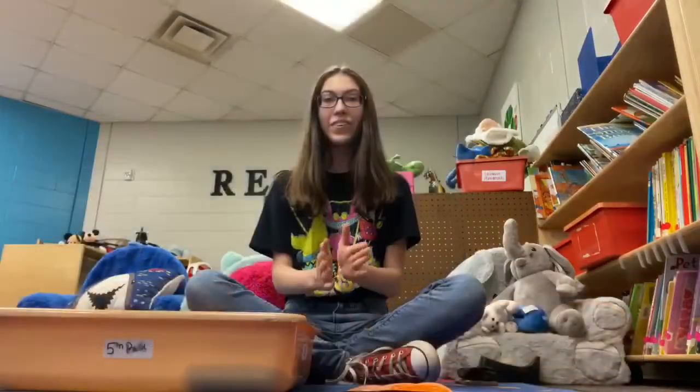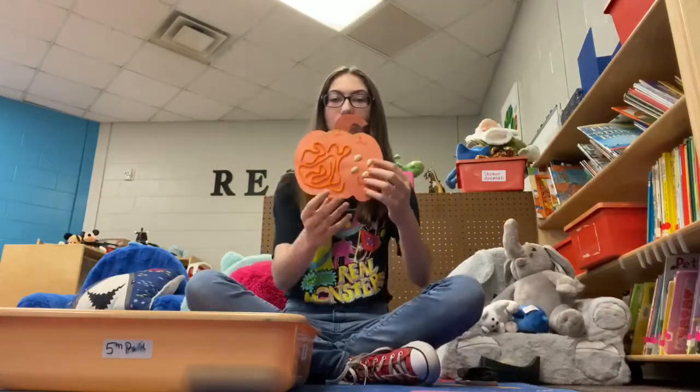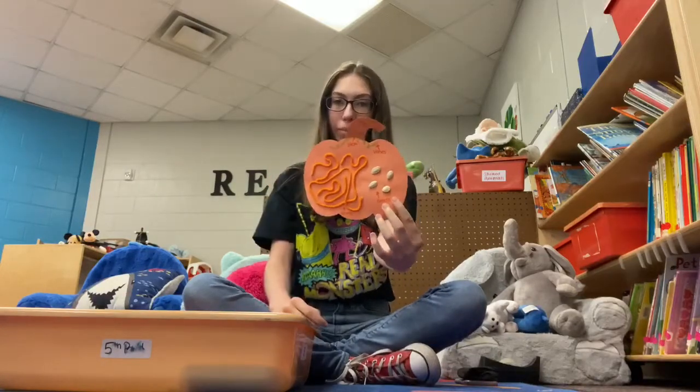The end. So now, after the story, we're going to make the very fun activity in our big orange pumpkin, and we're going to label all the different parts of a pumpkin.